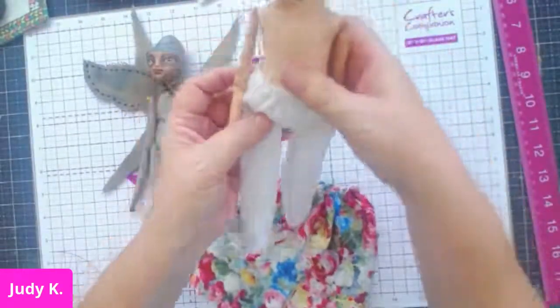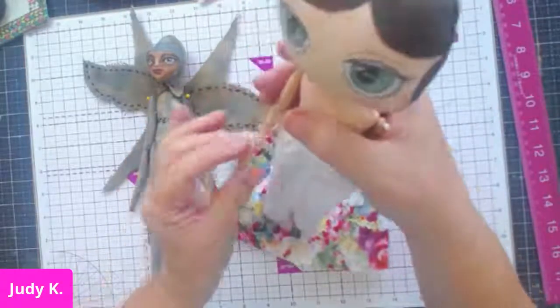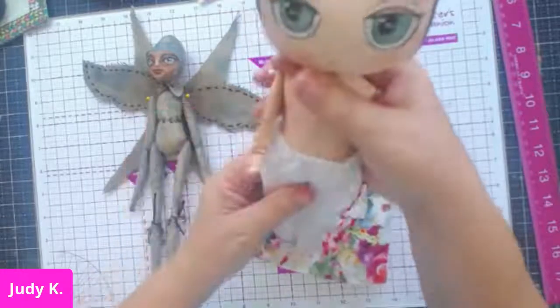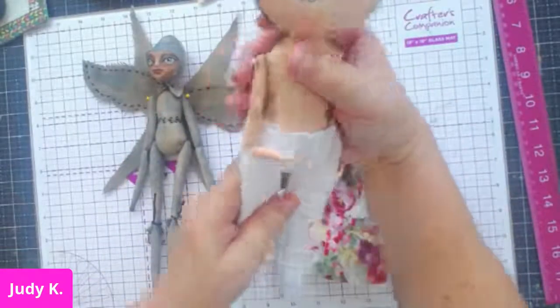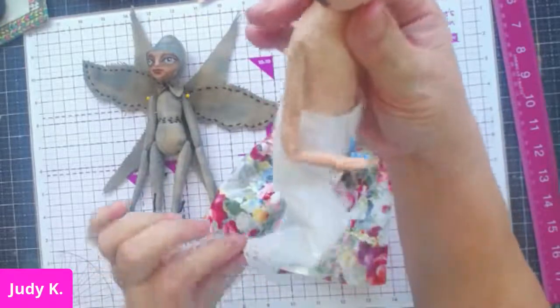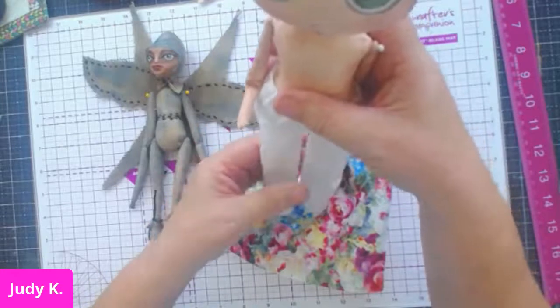This doll is a little different. I actually made her bendable. So I wired her arm. Her arm's not sewn in yet, but her arms are wired so that she moves her arms. And her legs are bendable too. So that's my new one.